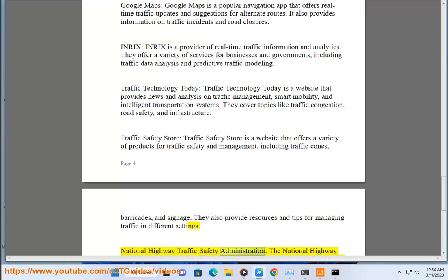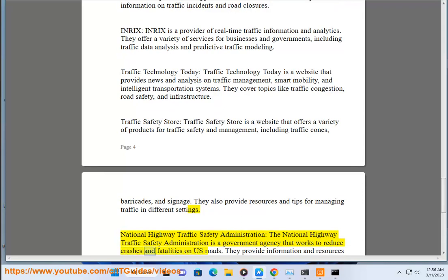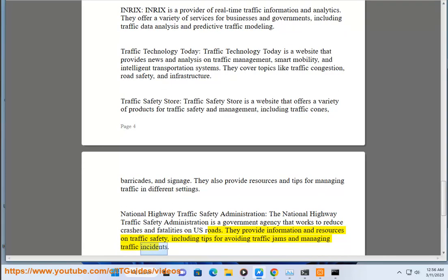National Highway Traffic Safety Administration. The National Highway Traffic Safety Administration is a government agency that works to reduce crashes and fatalities on U.S. roads. They provide information and resources on traffic safety, including tips for avoiding traffic jams and managing traffic incidents.